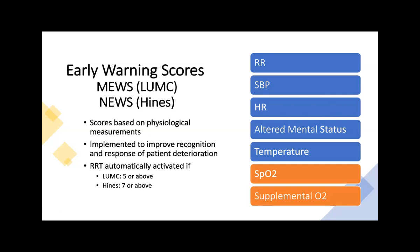And the goal, which I'll say again, is really to prevent any patient deterioration and to assess these patients early. So you'll see respiratory rate, blood pressure, heart rate, mental status, and temperature as part of the MEWS. And then the orange is your oxygen sat and your supplemental O2. Those are incorporated in the NEWS, which is a newer score. So an RRT is called if you're 5 or above for a MEWS on the floor here, or if you're 7 or above at Hines. Is that what you guys have too?